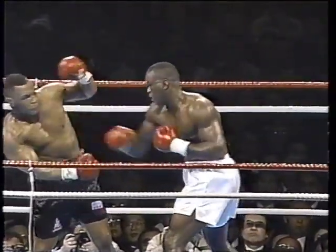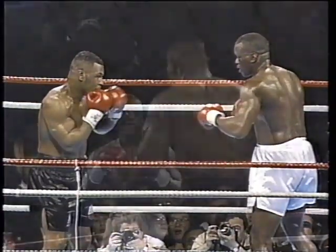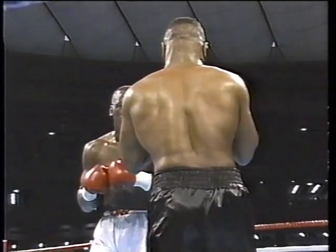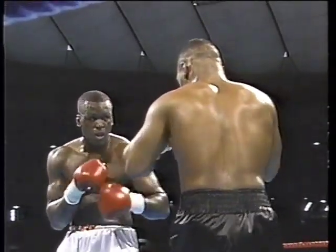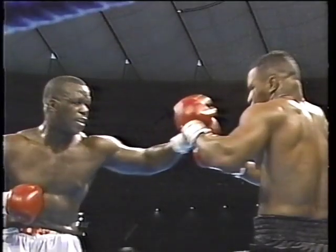Now just watch this combination. A long right, a left jab, a hook somewhere in there, and he has been doing this over and over. Every time Tyson is willing, takes a punch and wants to fire back, Douglas fires back before he can.